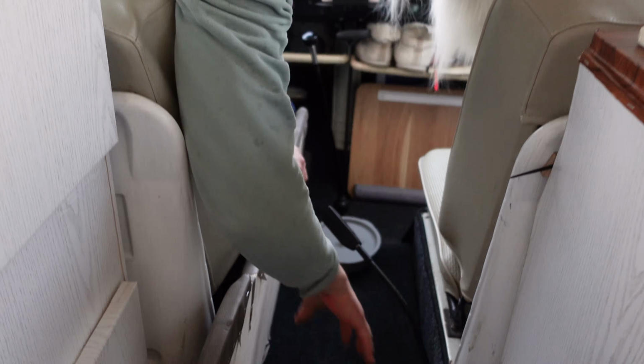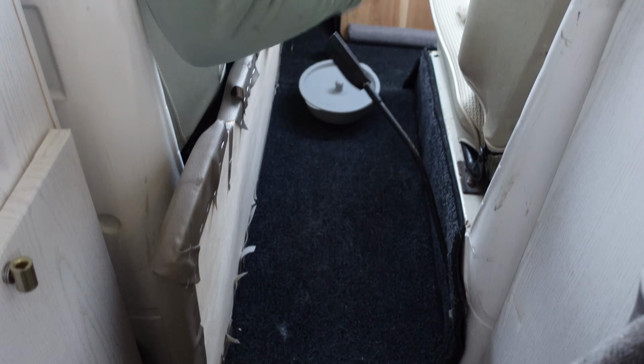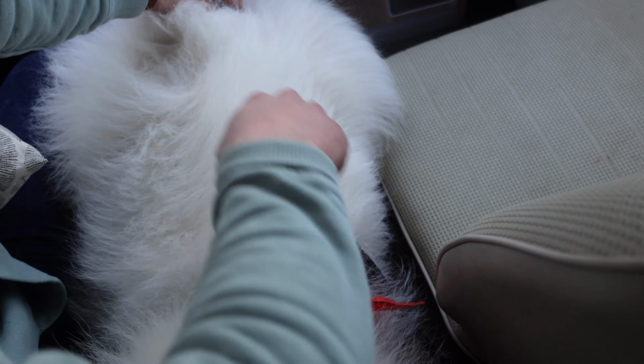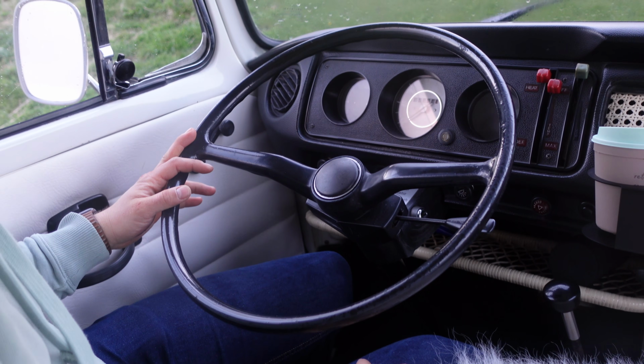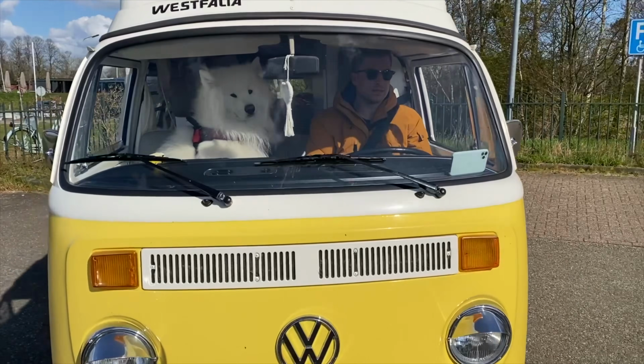But also, below that thing, we have some storage area where we always keep Felix's leashes or stuff like that. Or his bowl, like now. Drinking bowl. Yeah. This thing is just genius. It even has some cutouts for the seat belts. I always feel like a bus driver because I am a bus driver. I mean, look at the steering wheel, it's just huge.